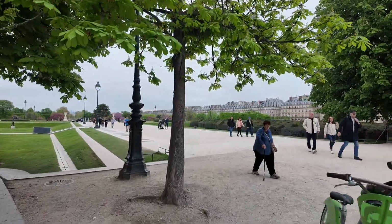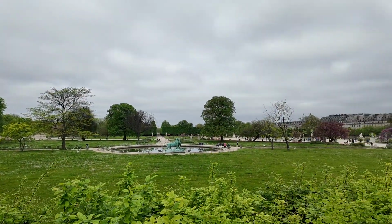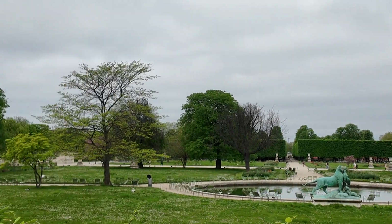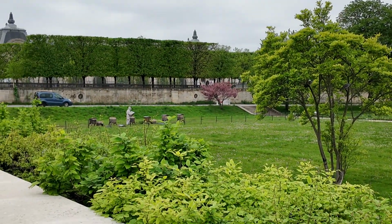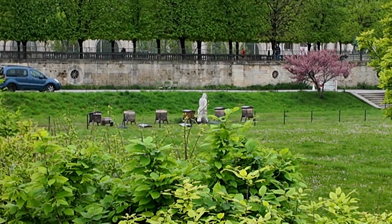This is so grand. We love the square trees around this. Oh, true. And look, we found a beekeeper over there.